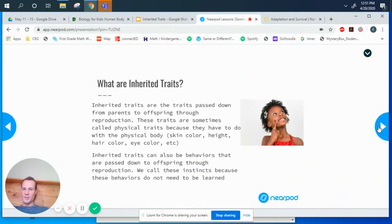So what are inherited traits? Inherited traits are the traits passed down from parents to offspring through reproduction. These traits are sometimes called physical traits because they have to do with the physical body, like skin color, height, hair color, eye color, etc. So having to do with your body. But inherited traits can also be behaviors that are passed down to offspring through reproduction. We call these instincts because these behaviors do not need to be learned. So inherited traits can be talking about the body or behaviors that animals are born with, they don't have to learn. This girl's got some inherited traits. You've got inherited traits. I've got inherited traits. Your dog has inherited traits, etc.